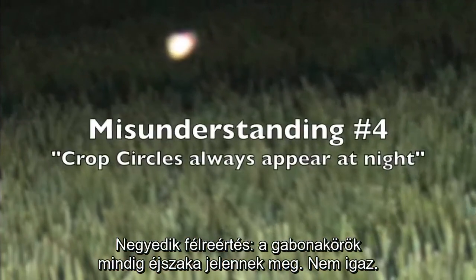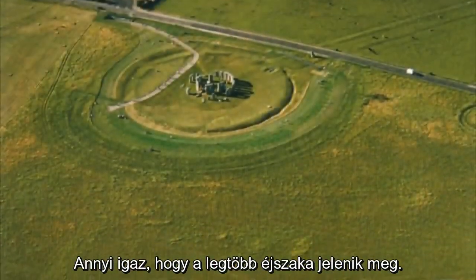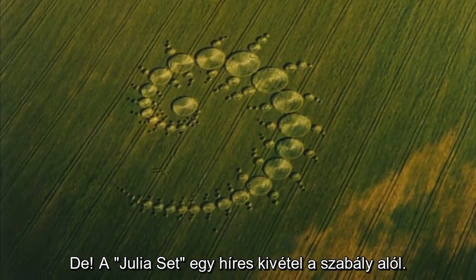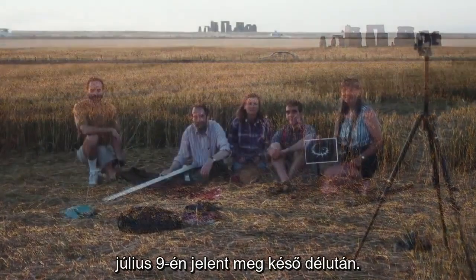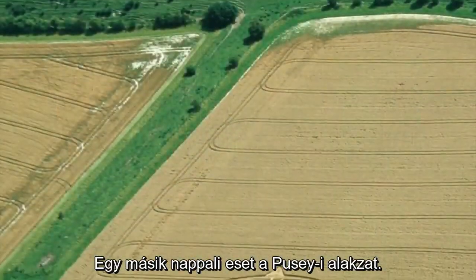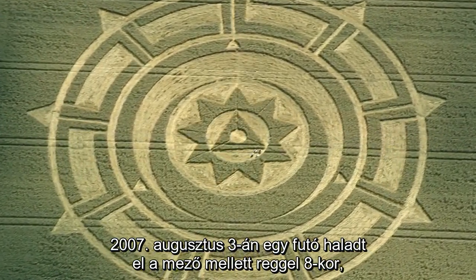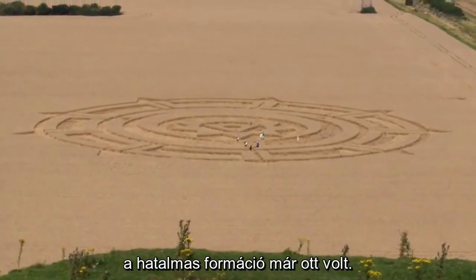Number four. Crop circles always appear at night. False. It's true that most crop circles appear at nighttime, but the Julius set is a famous exception to the rule. According to many eyewitnesses, it appeared on the 9th of July in the late afternoon. Another daytime account is the appearance of the Pusey formation. On the 3rd of August 2007, a jogger ran by the field at 8 a.m. When she returned 1 hour later, the enormous formation was there.